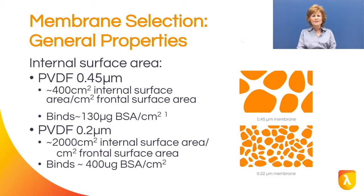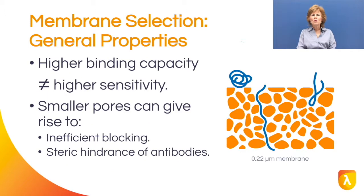The discrepancy between the amount of surface area available for binding and the amount of protein that actually does bind is probably due to steric hindrance of actual proteins versus the gas analysis method that's used to determine the surface area. It is important to note that higher binding capacity membranes do not always equate to higher sensitivity.